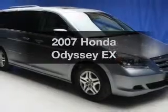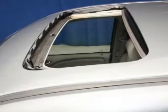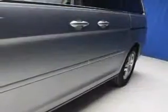Imagine yourself in this 2007 Honda Odyssey. Travel the roads in style and comfort in this great vehicle. The powertrain includes front-wheel drive with a reliable engine connected to a smooth-shifting automatic transmission. Premium wheels give a more luxurious look.